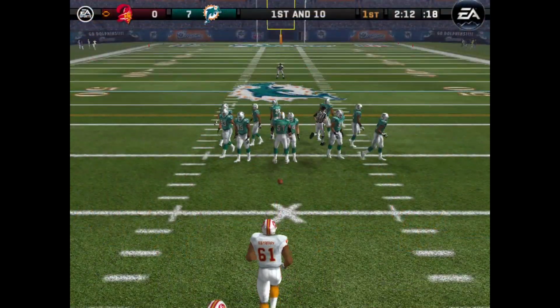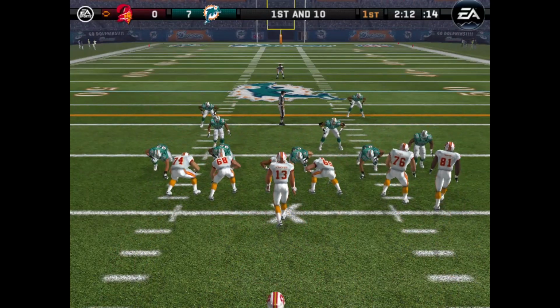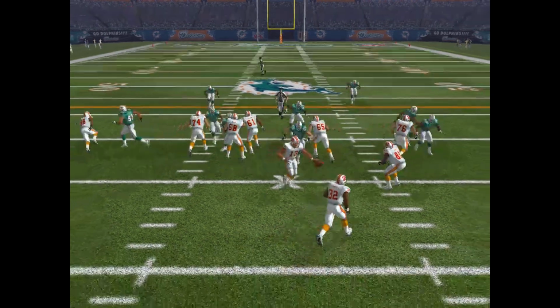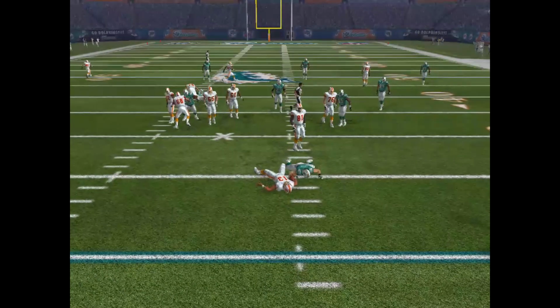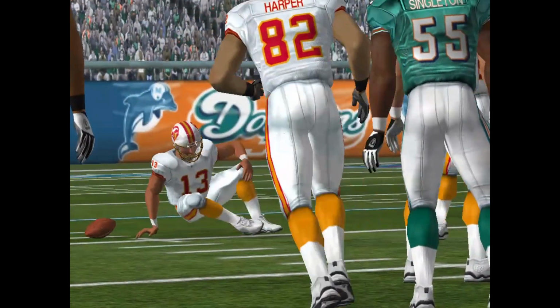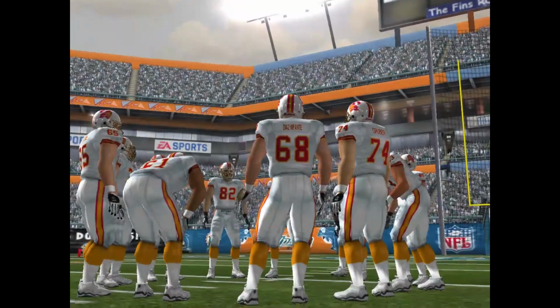Ball on their own 32. Will start the drive at the 32-yard line. 1st and 10. Rat, the lone back, to carry it. They'll go with a play fake. Jurkovic is there for the tackle. Schrader takes the handoff and then gets planted immediately. You talk about a guy breaking up a play. He was on top of the quarterback in a heartbeat.